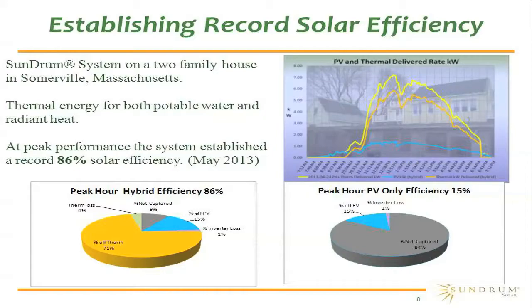We lost about 4% of it in thermal losses on the way down, for a net thermal delivery of 71% consumed by the house. And of the 16% electricity that was captured up on the roof, we lost about 1% in the inverter for 15% to be consumed by the house. So the 86% isn't what was collected on the roof, it was actually what was delivered to the home.